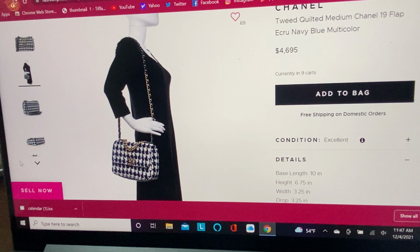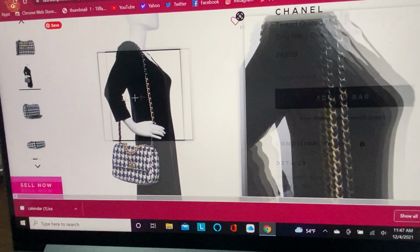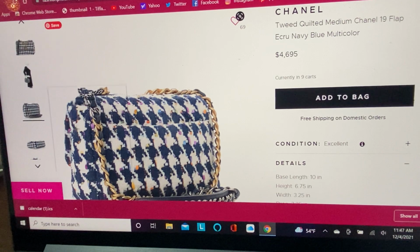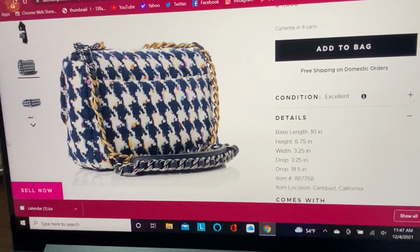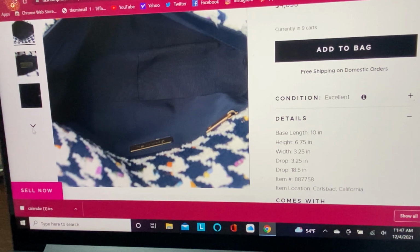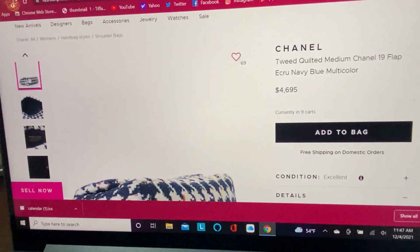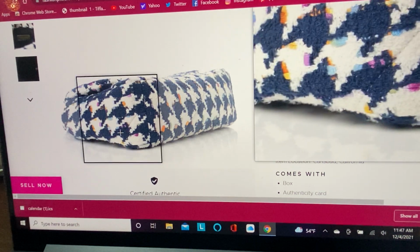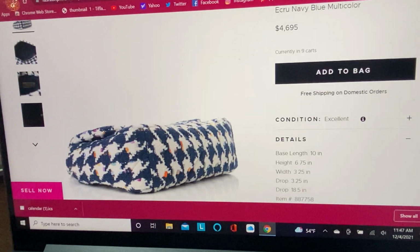It's in excellent condition. It's only 10 inches, so it's not the smaller one, I don't think. I think it's medium. Yeah, it's the medium flap. And it just looks beautiful against black and against anything. So if I had the money, and another thing I love about this design is this huge back pocket. You can put phones, wallets, anything basically. I really love this. Generally I do not like tweed bags because the tweeds pill, you know what I mean? You have to worry about sharp objects hooking it and pulling out the threads and stuff like that. But this one is really gorgeous.